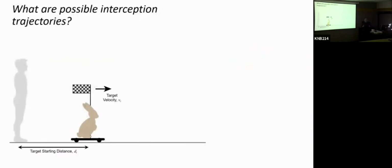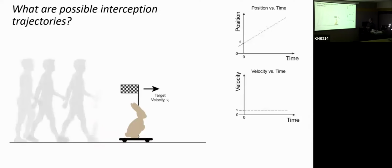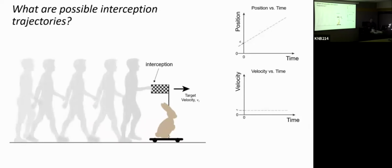Well, in lieu of a good strategy from previous work, let's just imagine what you could do. You have a chaser and a moving target. That target has some start distance and some velocity. Let's assume the velocity of the target is constant in time, so it's just a horizontal line in time. That means its position is always increasing as a line in time. So you walk towards the target and catch up. We call this interception once you catch up to it.